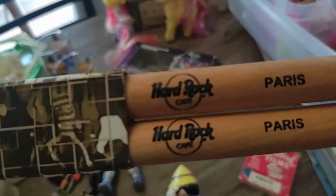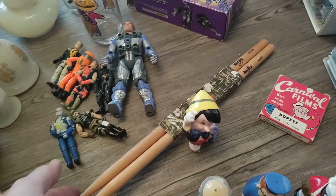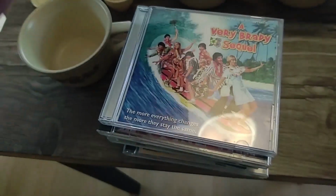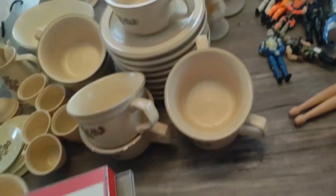These Hard Rock Paris drumsticks, just because they were only $1, I grabbed those. They had all these CDs. Just grabbed a whole bunch of random CDs. They were 50 cents each. Those are going to go out to the antique mall.